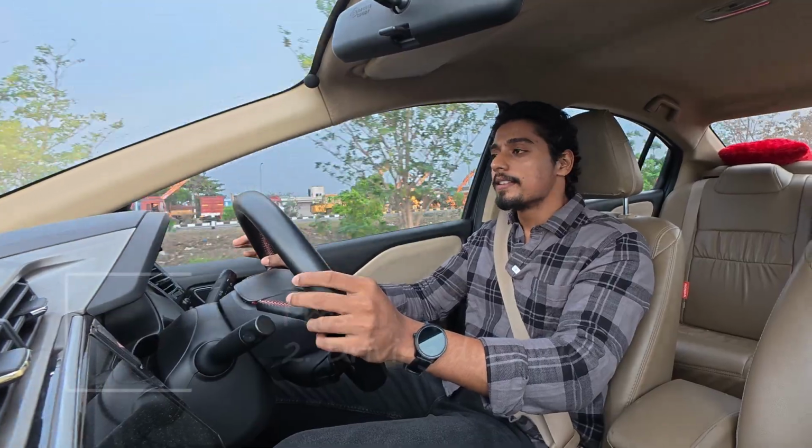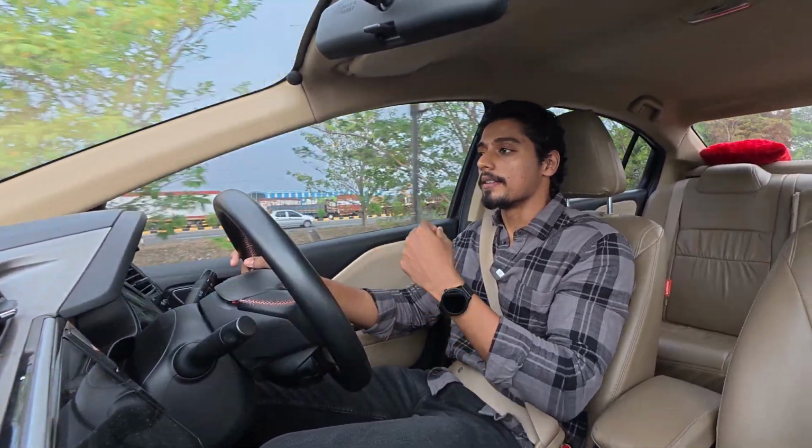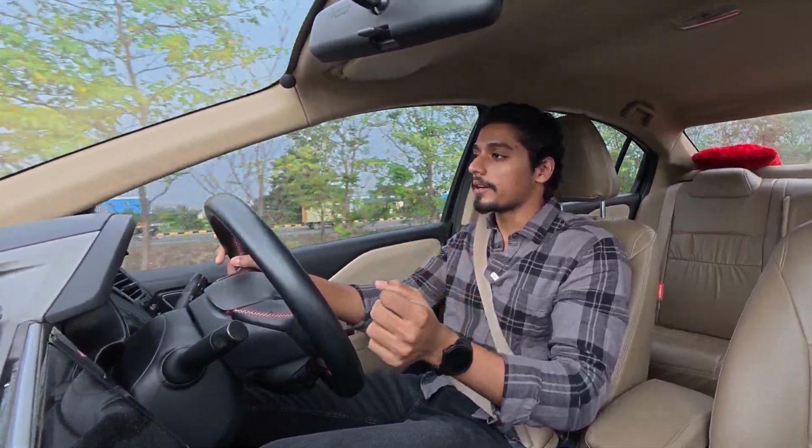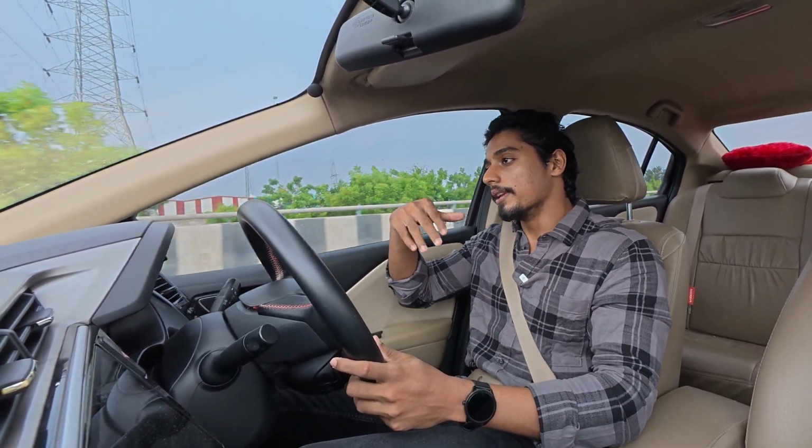So the second reason is that it's fun to drive. Of course, the driving dynamics of the car are really good. It's not very stable at higher speeds, I'm not saying that, but it feels like a very light car. In fact, it is a very light car. It weighs around 1100 kg. You can feel the lightness of the car when you are driving, and the steering and all those inputs are great. Coming to the steering, it's not very sporty.